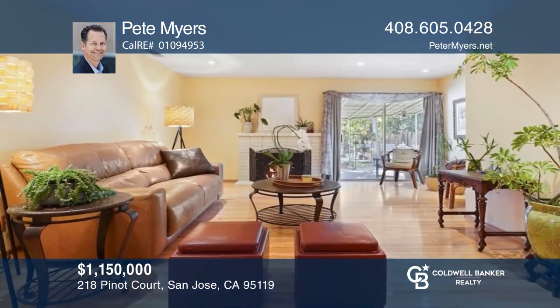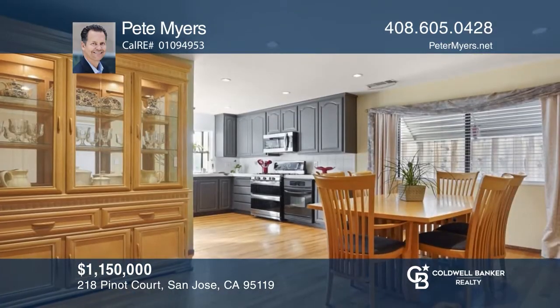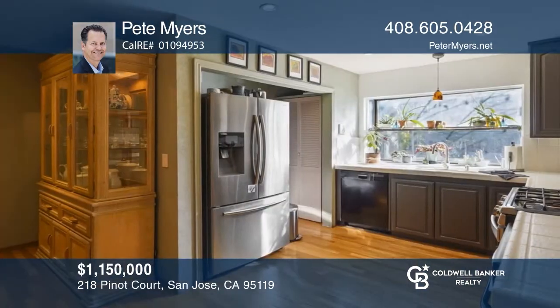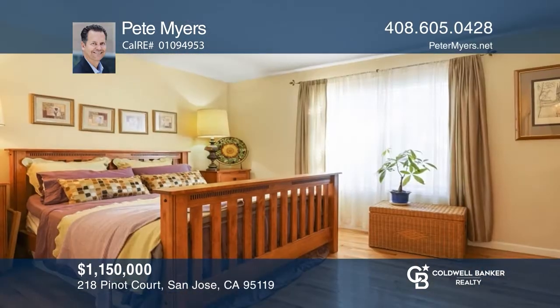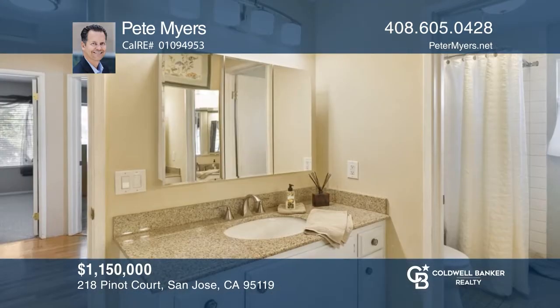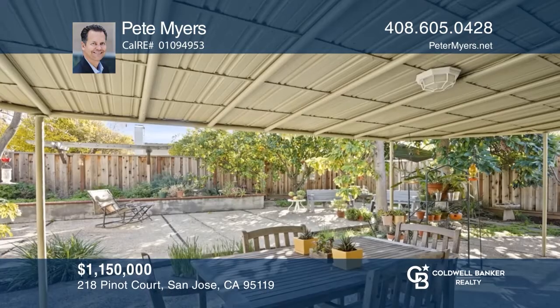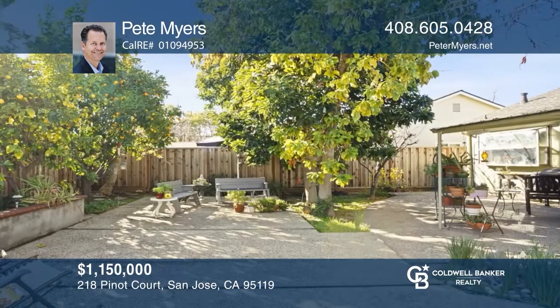This beautiful 3-bedroom, 2-bath home is tucked away in a desirable Santa Teresa neighborhood. It features hardwood floors, dual-pane windows, recessed lighting, and a wood-burning fireplace. The kitchen is complete with stainless steel appliances, a gas range, convection microwave oven, double gas ovens, and more. Enjoy the backyard with mature fruit trees, a spacious covered patio, raised planter bed, and a bonus detached room.